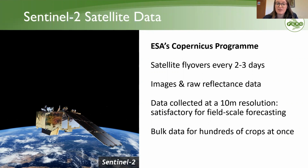Because it's satellite data, of course, if it's cloudy, you don't get an image that's usable. But as I said, you do get enough over the course of the season. And it collects not only photographic true color images, but also that non-visible reflectance data that I talked about. The data is collected at a 10-meter resolution. So although it wouldn't be suitable for something like trials, where you have individual plots of only a few meters, for field scale prediction, it's more than suitable.